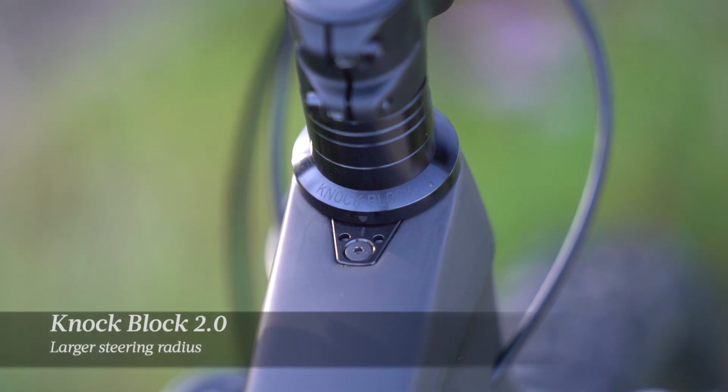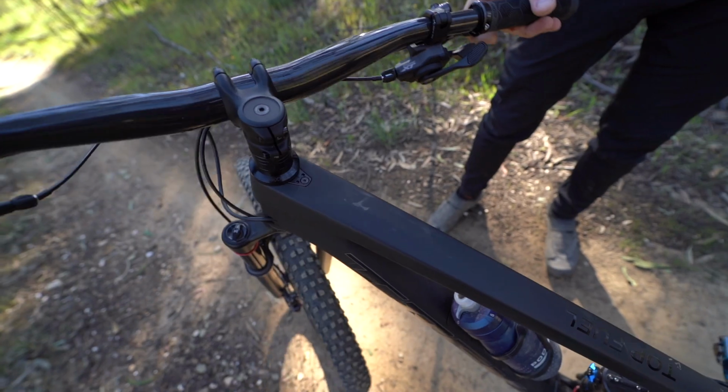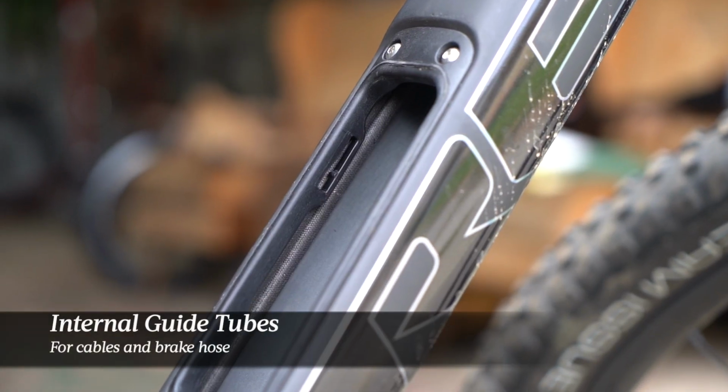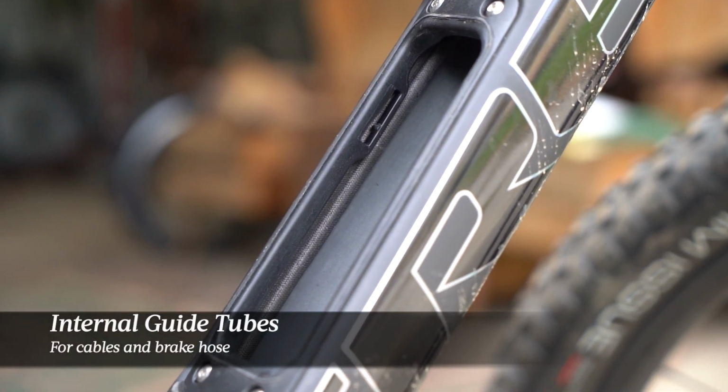That provides greater freedom of movement on the trail, but it still prevents the handlebar controls from smashing into the top tube. Also nice to see is the Top Fuel frame moves to a threaded bottom bracket shell, and we've also got integrated guide tubes for the internal cable routing.